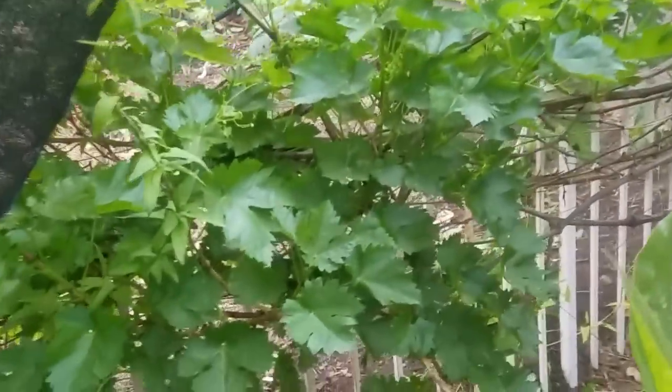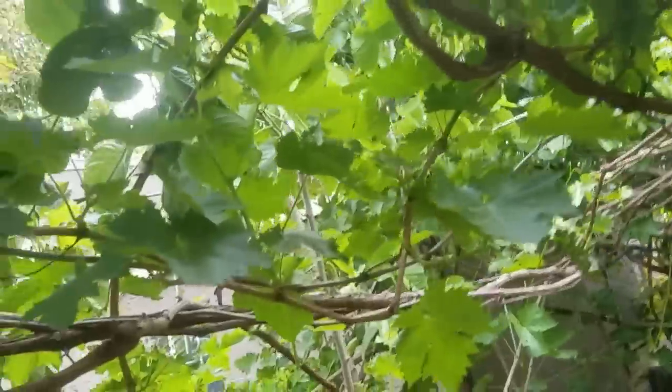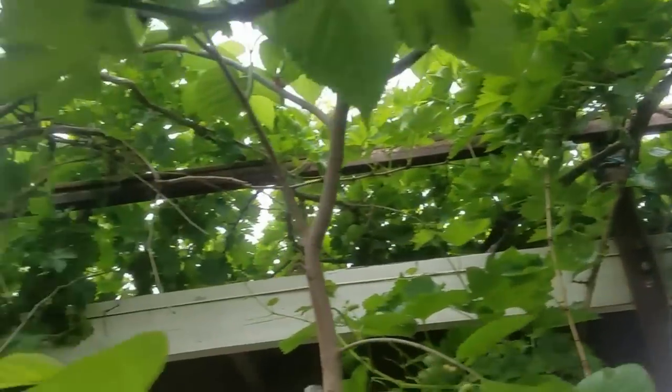The grapes though, I don't know what I'm gonna do about these this year, because these things are just completely out of control. Like, they have just filled in everything. Every little space that's left is now grapes. You can see them up there. Fruiting, mulberries coming on. But yeah, let me get around here.